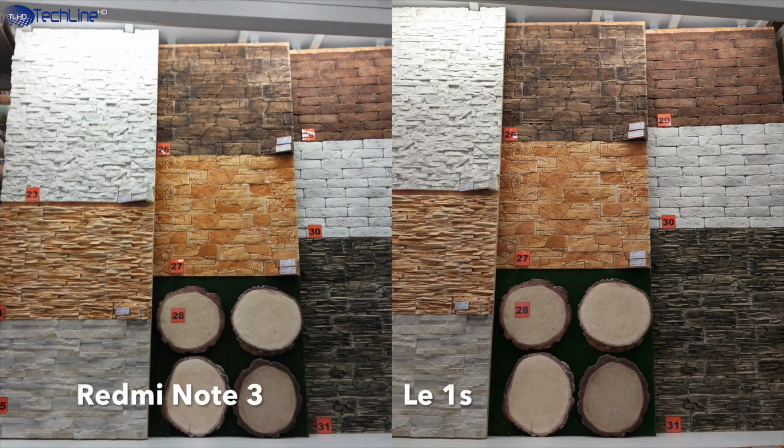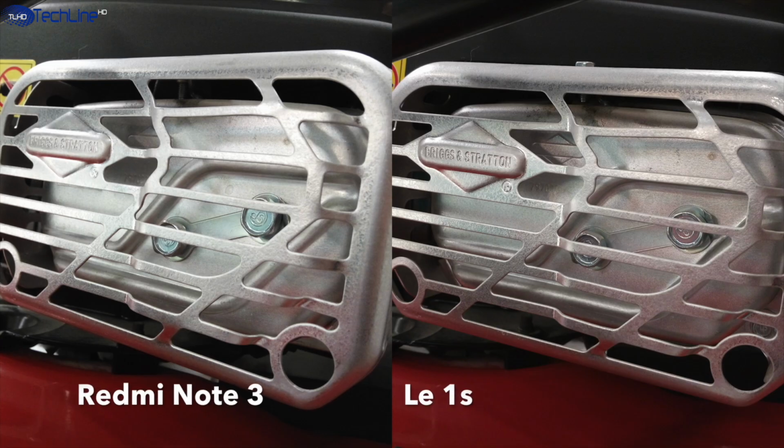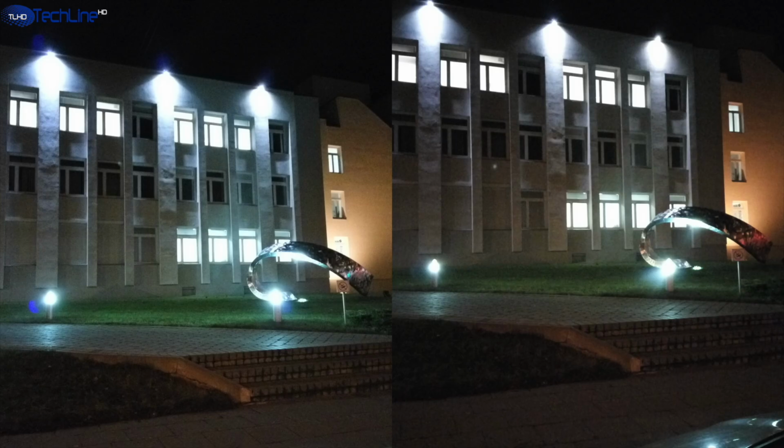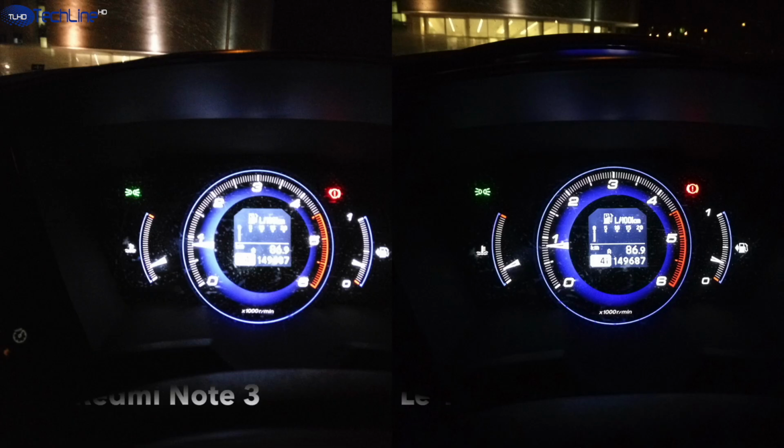Most of the indoor shots are comparable in terms of the overall quality. However, the Letv phone usually captures much better macro shots with more details and better sharpness. When it comes to the night shots, the Redmi Note 3 is usually much better, except for a few shots when it struggled with focusing.